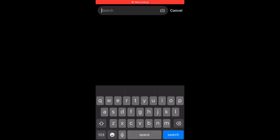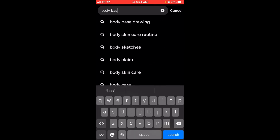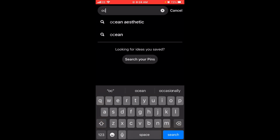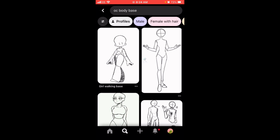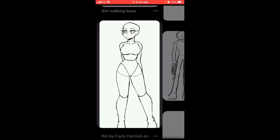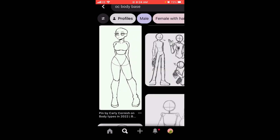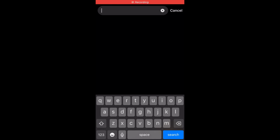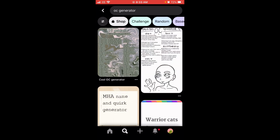So first we find a body base. OC body base, and we will find one. Let's find a good one. Yeah, this one will do. I'm terrible at drawing eyes, so let's use this one. Okay, so now we've written that down, let's do an OC. Let's search up an OC generator. Okay, so let's do this one.